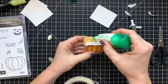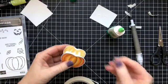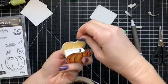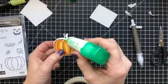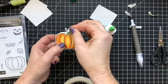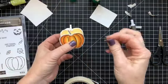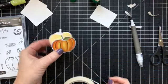So I'm going to put a little bit of glue here. And do a stem there. A little bit of glue here. Do a stem there. And then a little bit of glue here. Okay, that's it. That's my little box.